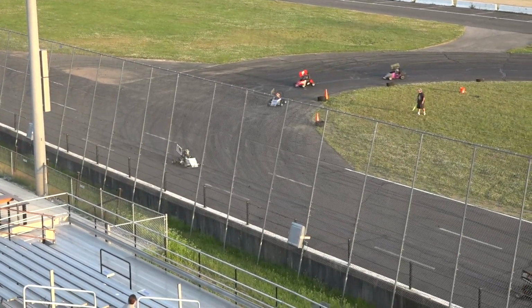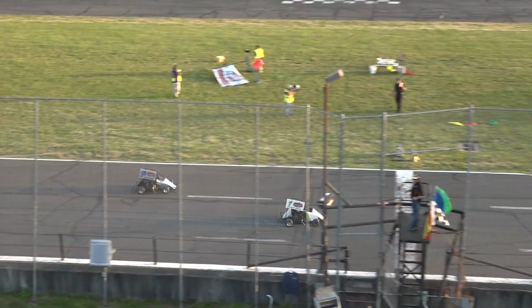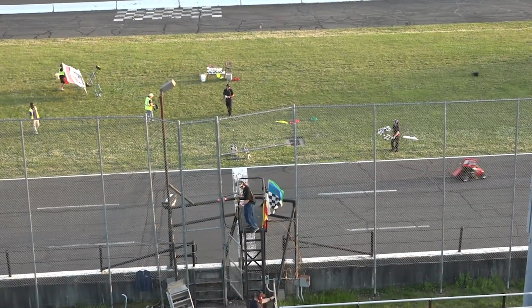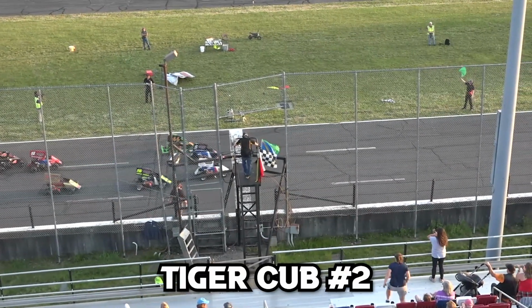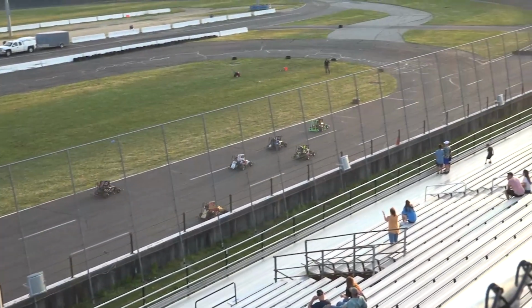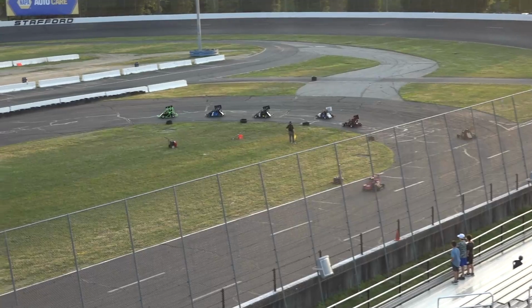And off of turn number 4, looking for the checkered flag, Caden Wing picks up the victory, but not by much over Jack DePellegrini. Feature event number 2 for the Tiger Cubs under green, and wow, Rush Moody 3 wide before they get to turn 1, and from third to first goes cart number 66.